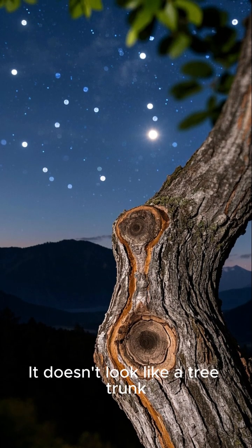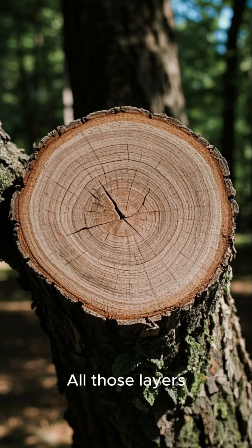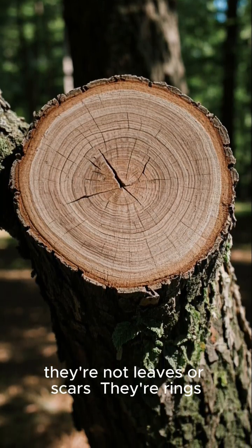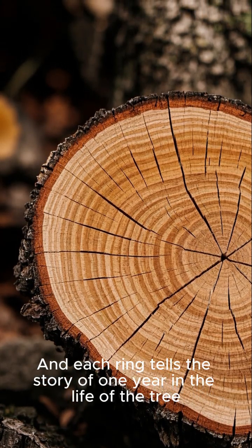It doesn't look like a tree trunk. It looks like a giant sheet of plywood. All those layers, they're not leaves or scars. They're rings. And each ring tells the story of 1 year in the life of the tree.